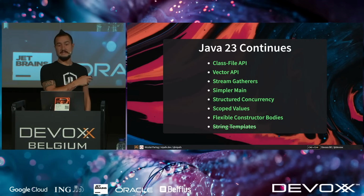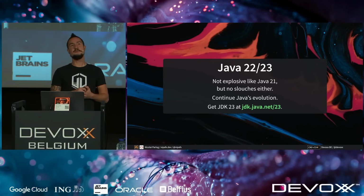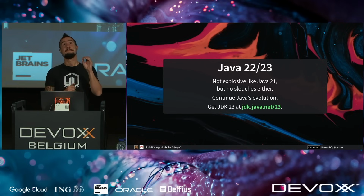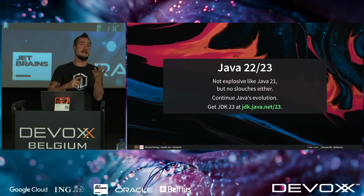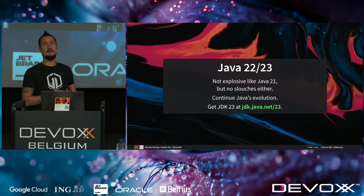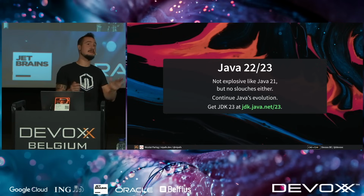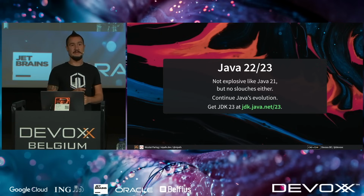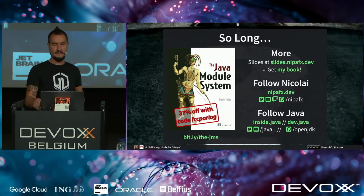So that's that. And so Java 21 was really kind of explosive, right? It came with virtual threads, it came with all the basic building blocks for pattern matching. It was really big. 22 and 23 are not that big, but they do what needs to be done. They slowly continue Java's evolution in all kinds of spaces: the runtime, tooling, performance, language, APIs. We went through all of those things today, and you see all of those things are getting better. You can get JDK 23 now, even if you're not the one person who might use it in production, you can still use it for your experiments locally, try to get to know it, so you're prepared when the next version with LTS comes out and you adopt that.